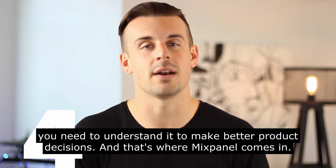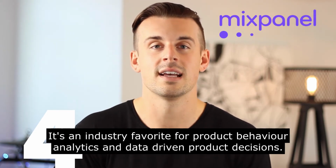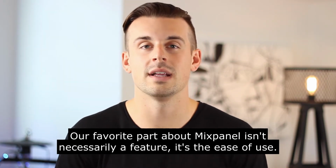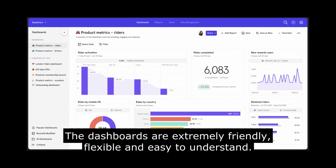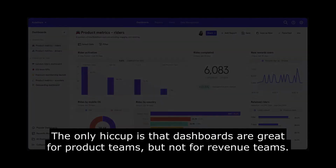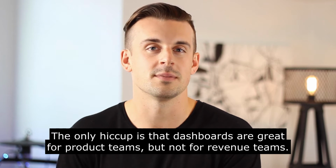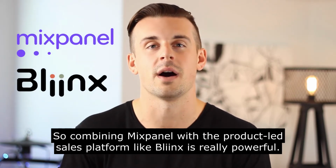And that's where Mixpanel comes in. It's an industry favorite for product behavior analytics and data-driven product decisions. Our favorite part about Mixpanel isn't necessarily a feature, it's the ease of use. The dashboards are extremely friendly, flexible, and easy to understand. The only hiccup is that dashboards are great for product teams, but not for revenue teams. So combining Mixpanel with a product-led sales platform like Blinks is really powerful.